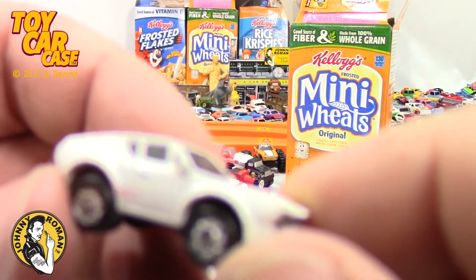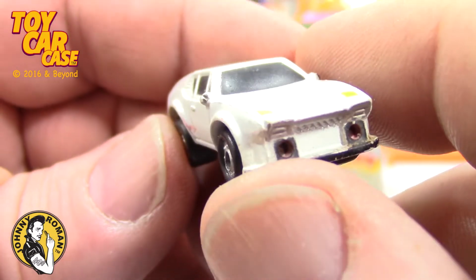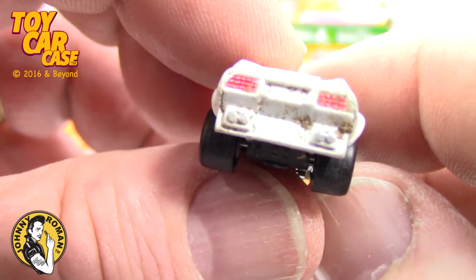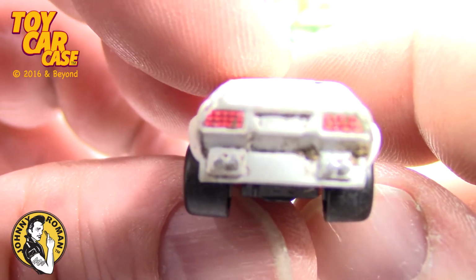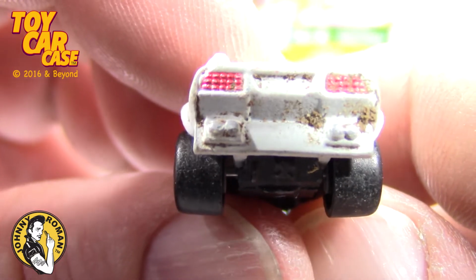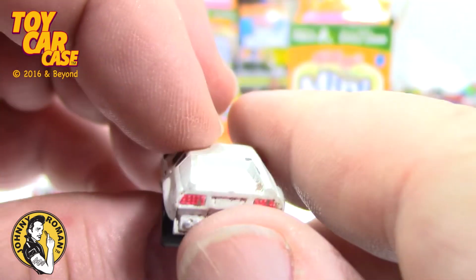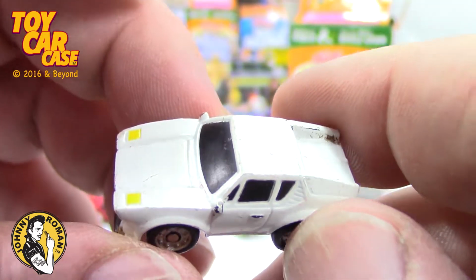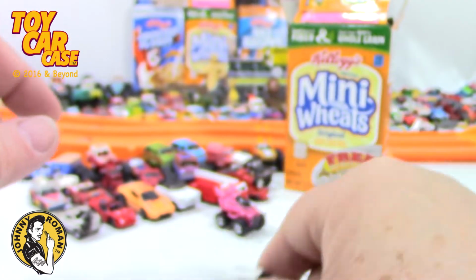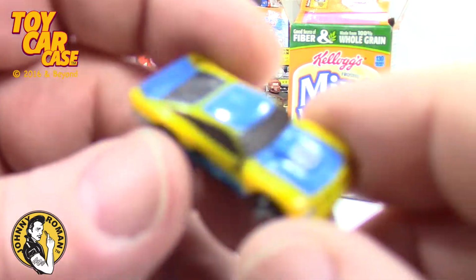Oh, look at this exotic. That is nice. Lamborghini. Something there. Maybe it's just dirt. Maybe this one hit the sandbox. Man, you imagine these in the sandbox? You'd never find it. Oh yeah, there's a little dirt popping off that baby. Don't bang your cars.